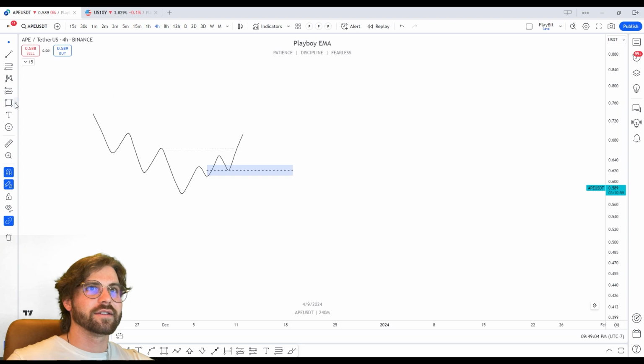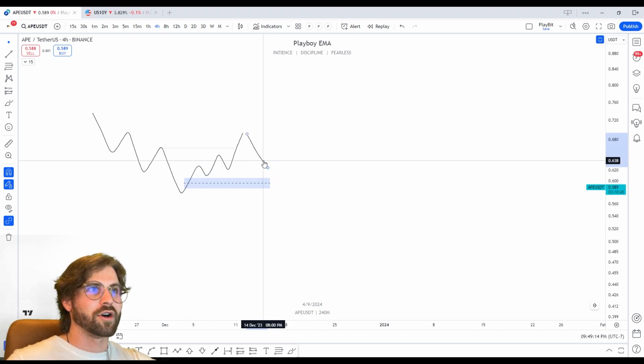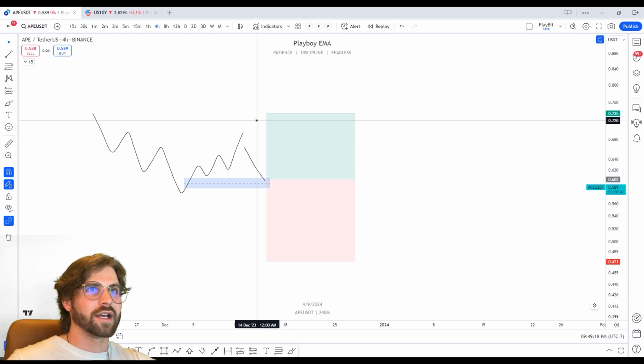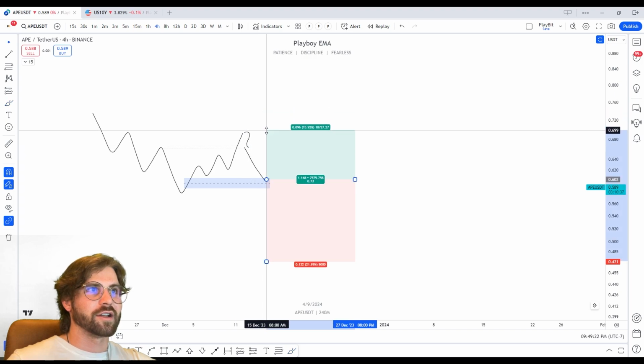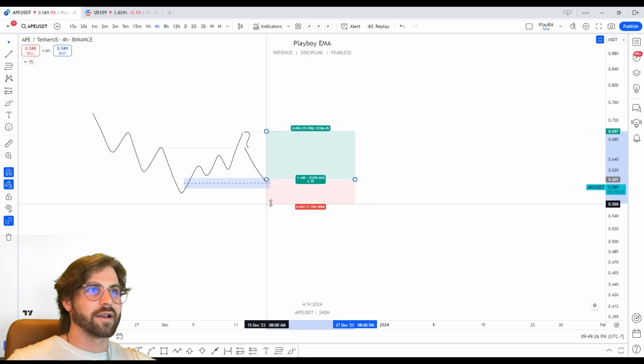If price tags that MSB here, I expect to come back to this imbalance, or even an imbalance that wasn't tested, because we can see that in this example this is tested, right? Maybe it's down here. And we have price come all the way back down, retest this imbalance. You take your entry, and let's connect this. That looks odd, but you would take profit into that internal high right there.